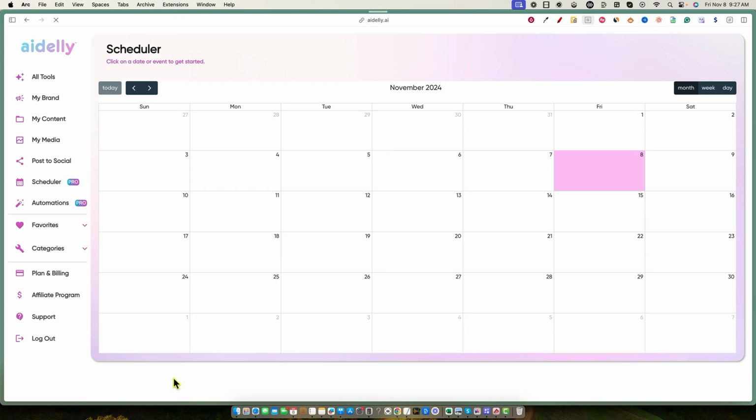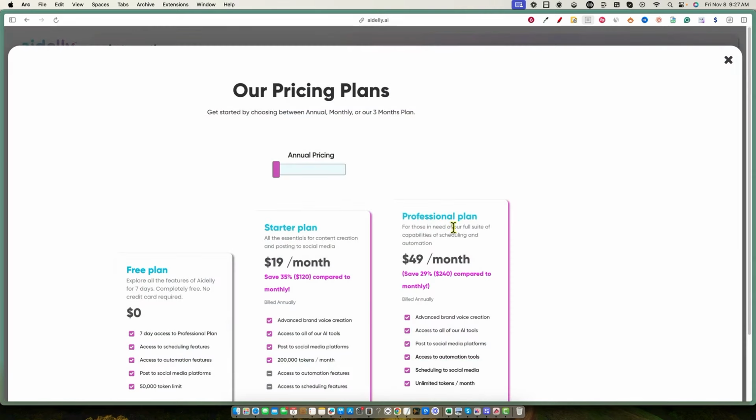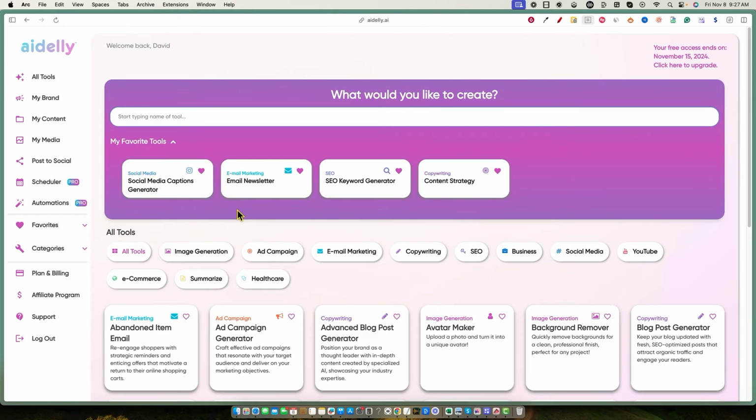And then let's go look at the automations as well, and then we're going to dive in a little bit more into what we could create with this. So we have our automations. This is where you enable and disable, and then you would say new automation. Okay, and it's not going to let us look at that until we have a pro account, but they do have automations built in right over here. Now I'm going to go to all tools.